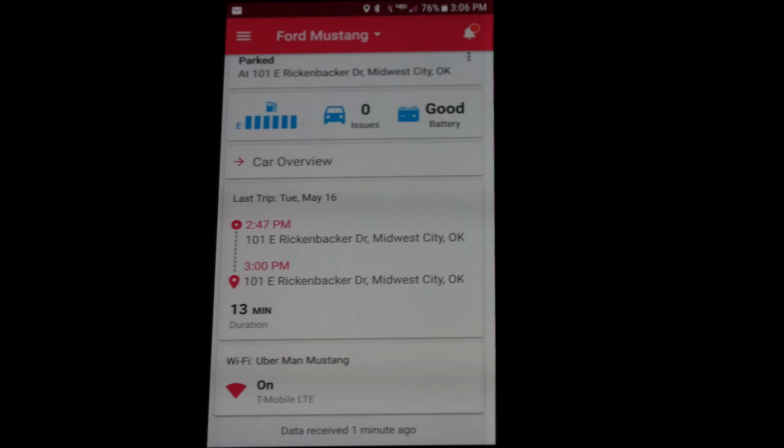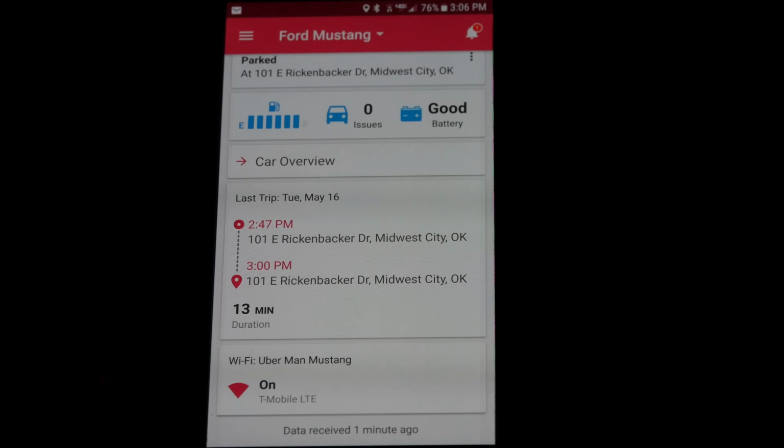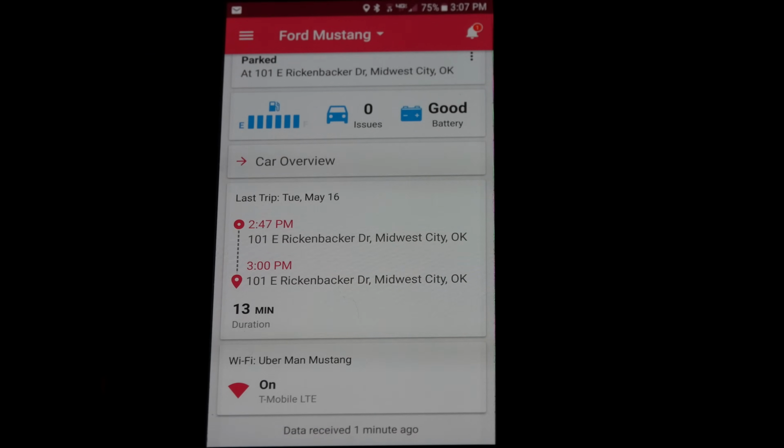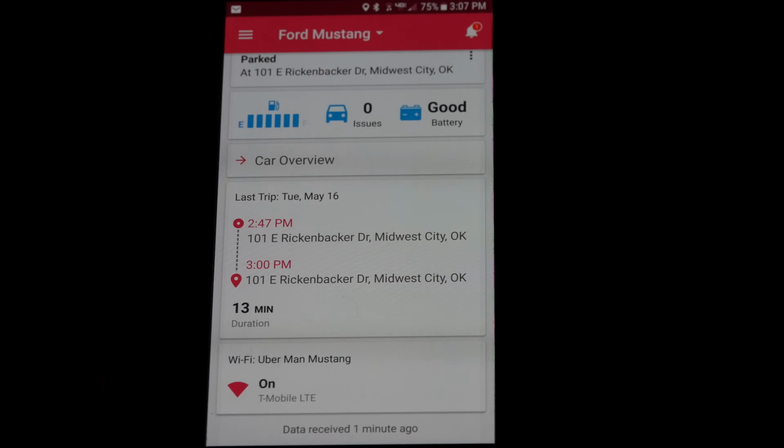But this is a great app, and it's a great device, guys. It's the T-Mobile SyncUp Drive. It's $48 and then $10 a month. How are you going to beat that? This is ridiculously cheap. I'm very happy with it, and I definitely highly recommend T-Mobile as a service provider, as well as the SyncUp Drive for all of you drivers or people that are renting your car. And before anybody asks, no, T-Mobile hasn't paid me. I paid out of pocket for all of this stuff.